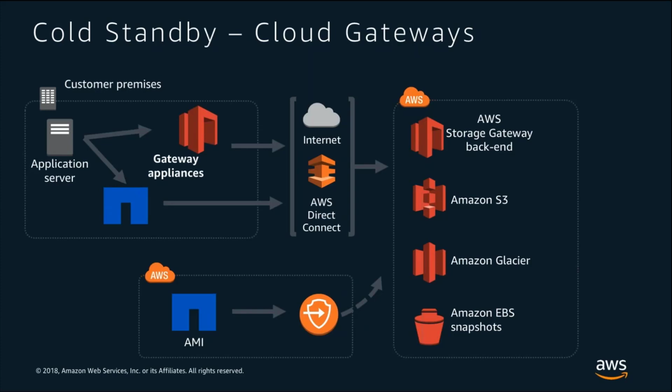Now, in terms of the application, if you look towards the bottom of the slide, you have the Amazon Machine Image. What you can do is use the AWS Import/Export in order to create a snapshot of that virtual image on-prem and then store it in S3. And then once you have that virtual image stored as an Amazon Machine Image, you can then instantiate it as an EC2 instance on AWS. So then you can have your application up and running along with your data, and then switch over to AWS.